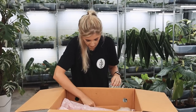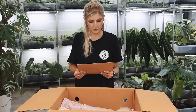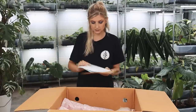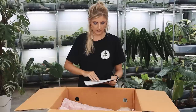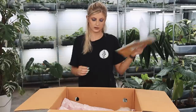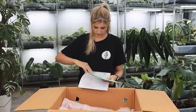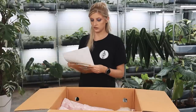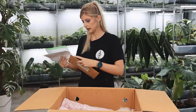Gotta drop the scissors into the box, actually. What is this? Is this all my paperwork? Let me check it out. Always check your paperwork. Yes, it is. So in my box, I have my picking list and I have my phyto, which is right here. That is what we like. All of it is in there. All the declarations. Awesome. Okay. So pop that back in because I need to keep these.